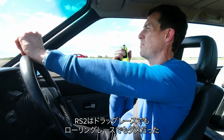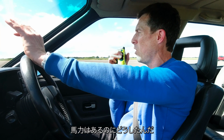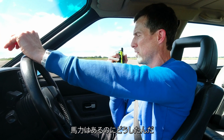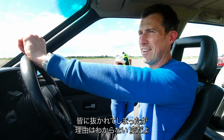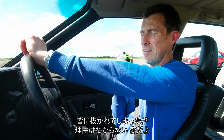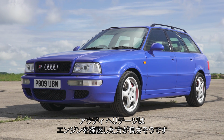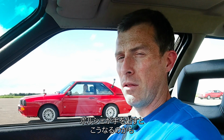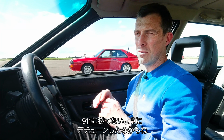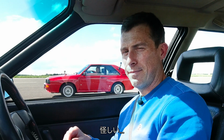Question though, RS2, I mean, the launch you struggled with, and even the rolling race. You know, you're supposed to have quite a bit more horsepower than this car. What's going on? No idea what's going on, because all of you are pulling away from me, even in the rolling race, without a launch. It's very odd. I think Audi Heritage needs to have a look at the engine in that RS2 and see what's happened. Maybe that's what happens when you let Porsche meddle with your stuff. Maybe Porsche down-tuned it so it didn't beat the Porsche 911. Wonder. Probably not. Definitely not.